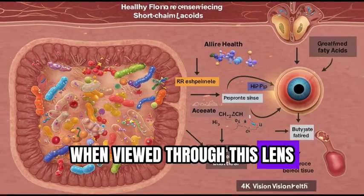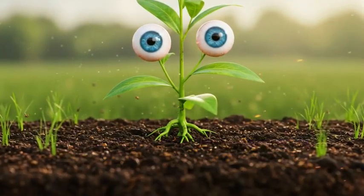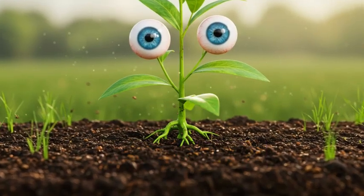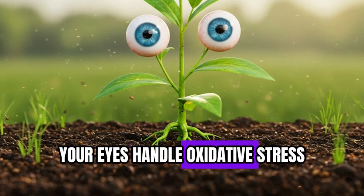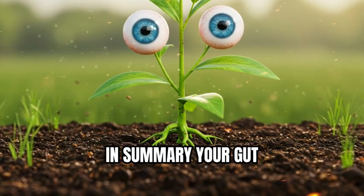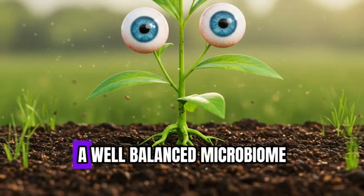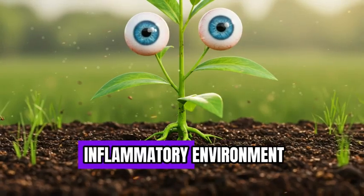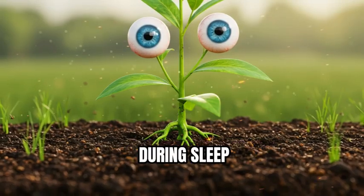When viewed through this lens, eye health is not simply a matter of local nutrients or supplements. It is a systemic reflection of your inner ecosystem's balance. Every part of your microbiome contributes to how efficiently your eyes handle oxidative stress, inflammation, and cellular renewal. In summary, your gut and eyes are partners in the same biological story. A well-balanced microbiome promotes a calm, oxygen-rich, and anti-inflammatory environment, conditions that allow your eyes to heal effectively during sleep.